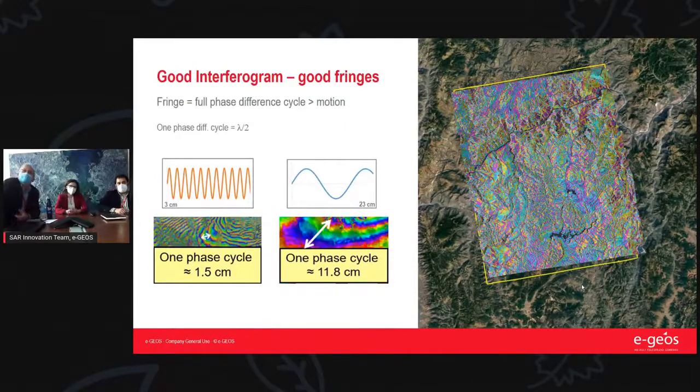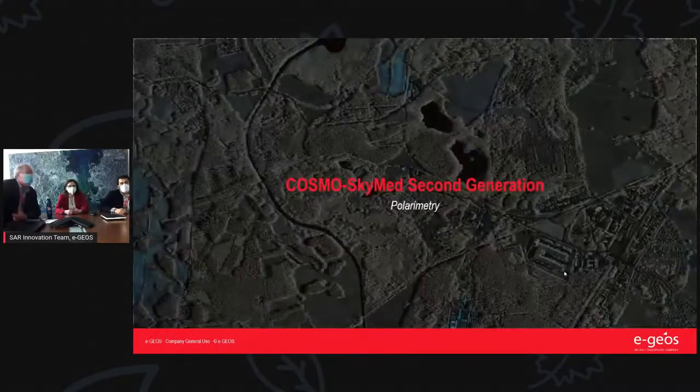After proper correction of topographic phase, you get these fringes from the SAOCOM pair of images. And what you can get with SAOCOM is a sensitivity of a few centimeters. I remind you that one phase difference cycle is half the wavelength. So the sensitivity to motion is a little bit less than X-band, but the most important thing is that you can get information about ground motion on all kind of terrain like this one. I leave now the floor again to Filippo to go back to COSMO-SkyMed second generation.